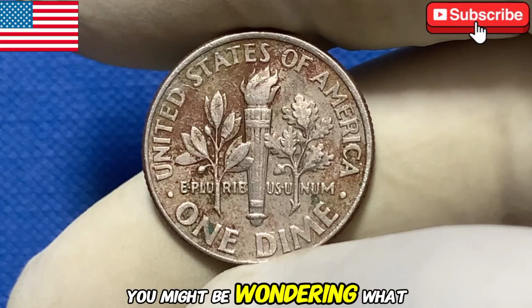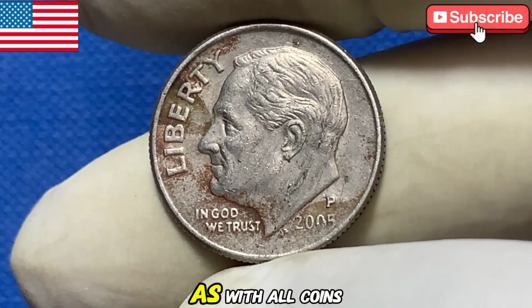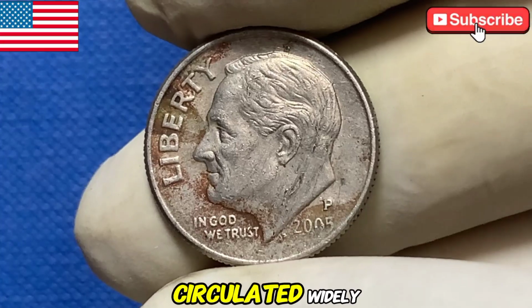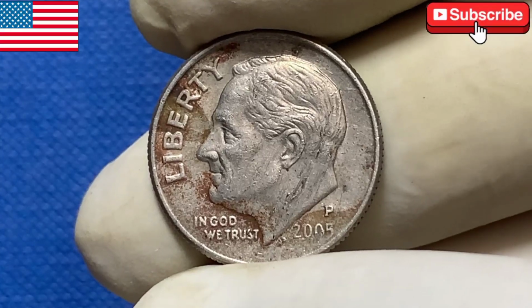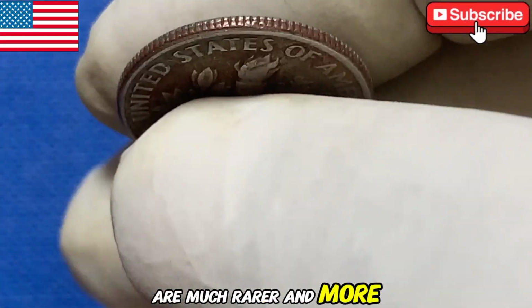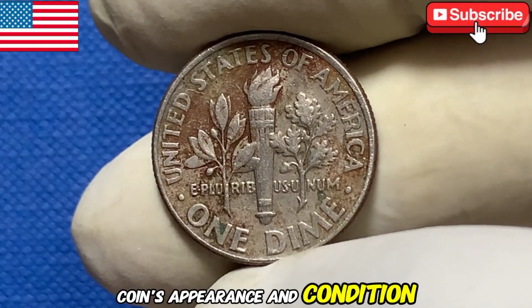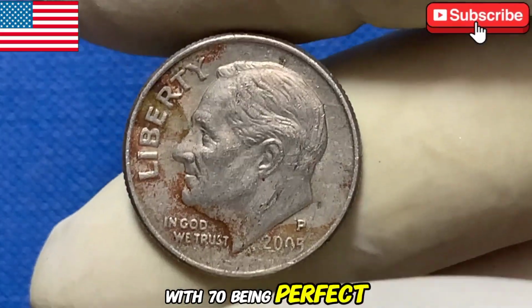Now, you might be wondering, what makes the 2005P Liberty dime so valuable? As with all coins, the key to its value lies in its rarity and condition. Most dimes from this year circulated widely, and as time passed, many of them have suffered from wear and tear. But the few that remain in pristine, uncirculated condition are much rarer and more desirable for collectors. The value of a coin is often determined by its grade, which is based on the coin's appearance and condition. Coins are graded on a scale from 1 to 70, with 70 being perfect.